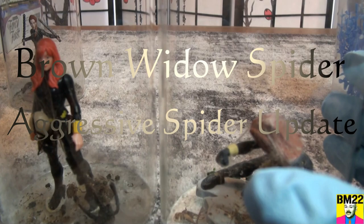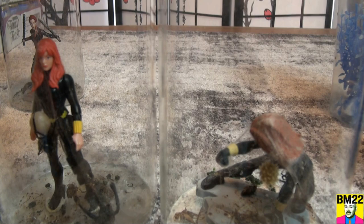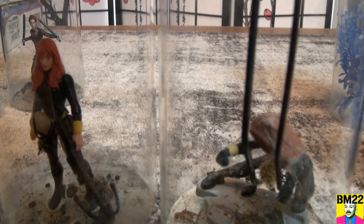Remember we got this brown widow spider? She's been laying a bunch of egg sacs. Yeah, we hate that, right? But she is very aggressive. And I really didn't even know there was such a thing as a brown widow, because some people call a false black widow a brown widow, not knowing.